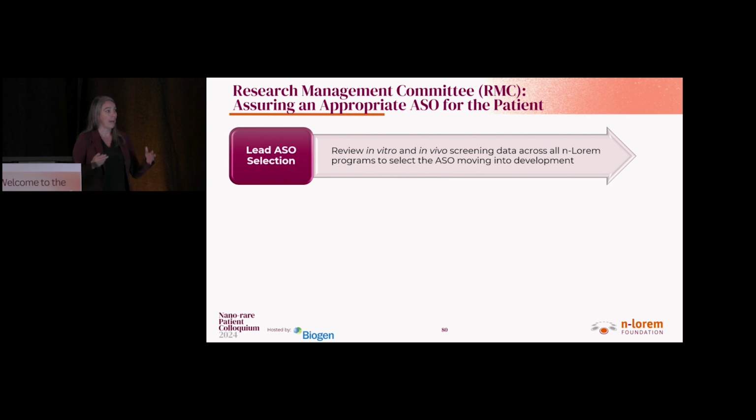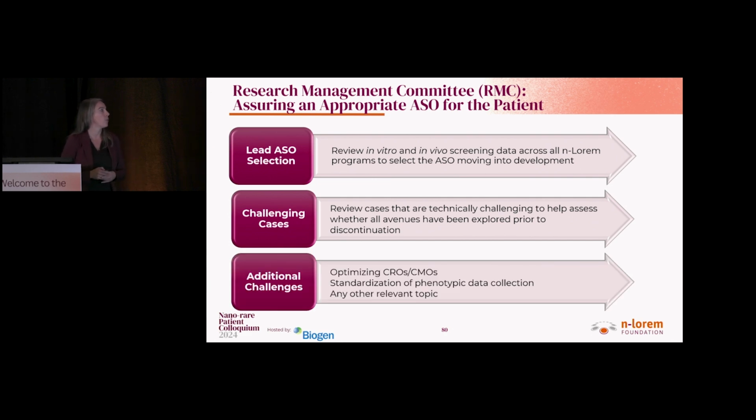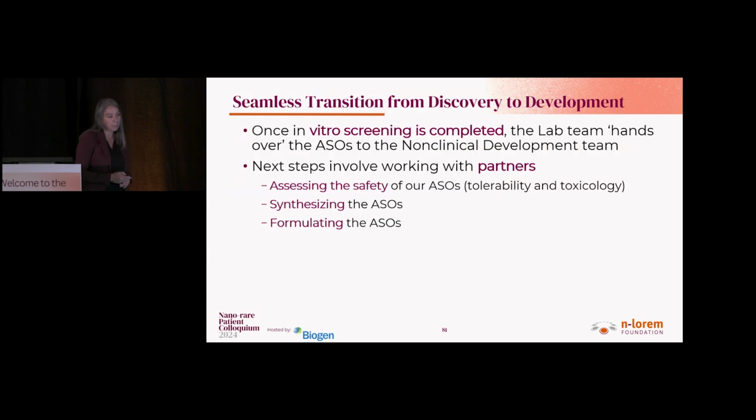And so we have external experts on this committee, as well as internal experts at n-Lorem, reviewing all the data to make sure that we pick the best one. The RMC committee will also discuss the challenging cases, as Nadina explained, and then we also use this forum to discuss other challenges that we encounter, such as how to best optimize our CROs and CMOs, and how we could better standardize the data collection, for example. But we can also bring up any other topic that is relevant for the organization at that moment in time.